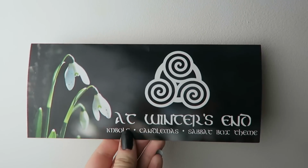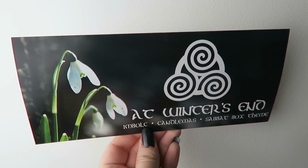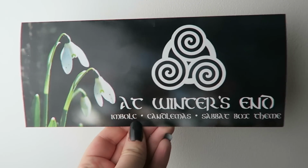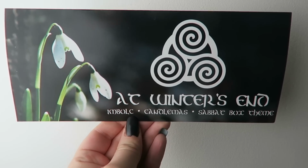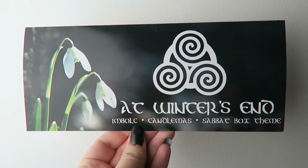I have another unboxing for you all today, and it's another Sabbat box, this time for Imbolc 2018. So, just holding up, oh, everything's falling out. Just holding up the art because I really love the art. This is so pretty. This is the theme and the pamphlet for this Imbolc, and it's called At Winter's End theme. I really love the flowers and the first bloom after winter.